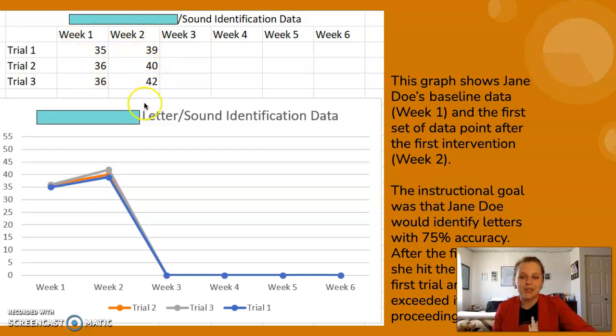And then this was week 2, and I scored all of them out of 52. So instead of scoring 60% and 60% on letter recognition and sound recognition separately, I combined the 2 scores just for easy data recognition. And by the end of this strategy on week 2, 39 out of 52 is actually 75% accuracy. So she met that goal in trial 1 after this first intervention, and then she exceeded that goal in trial 2 and trial 3 in session 2 during week 2.